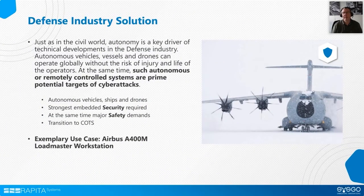For defense, we are in, for example, the A400M. This is where we built the Workmaster solution controller in the background, which is a little computer which controls the hangar of the airplane and the cargo door, and also has some communications to the cockpit.